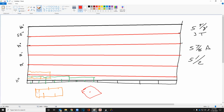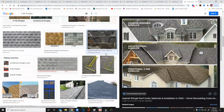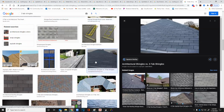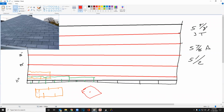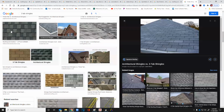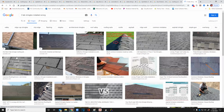Now, if you've done a really good job with your shingles, with the 3-tab especially, then if you're walking into the house, all of these little lines right there are going to line up. Every single one of them. And they look good when they're done right. When they're not done right, they look bad. Let's see, 3 shingles installed wrong. Let's see what we get for that one.